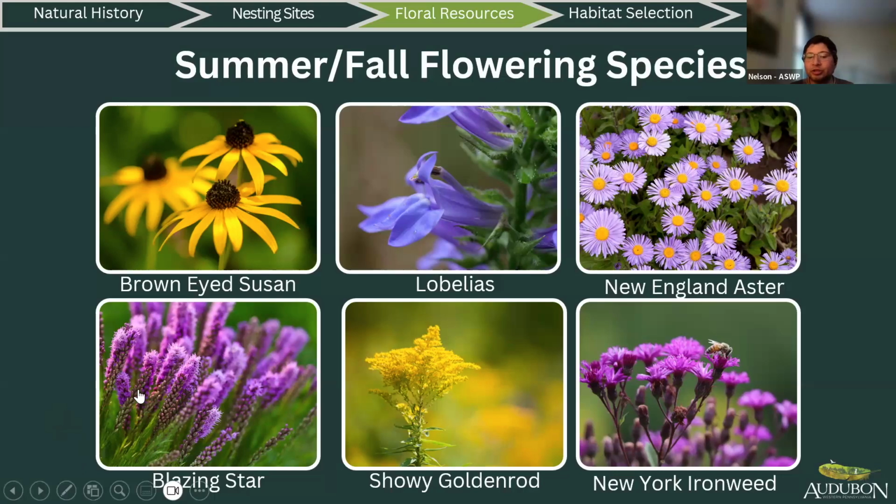So you have blazing stars, goldenrods, and some New York ironweed. Having different species blooming continuously throughout the entire season is going to help in periods where there's potentially a dearth of food in other areas. And if you don't have any of these plant species, other plants that you have in your garden, even on your turf, like goldenrod and clovers, are all okay as well.